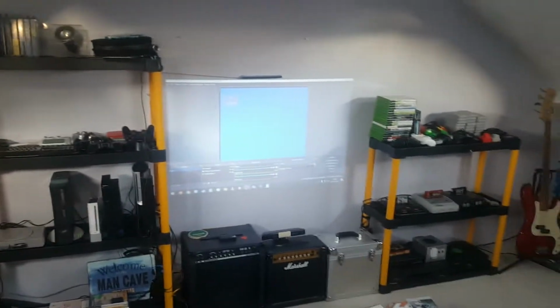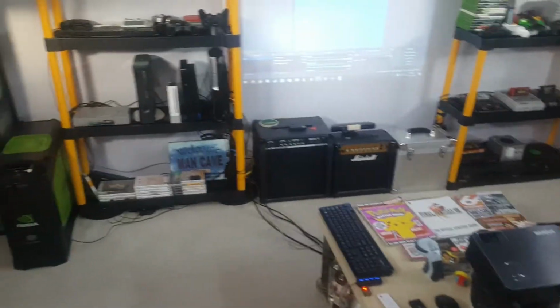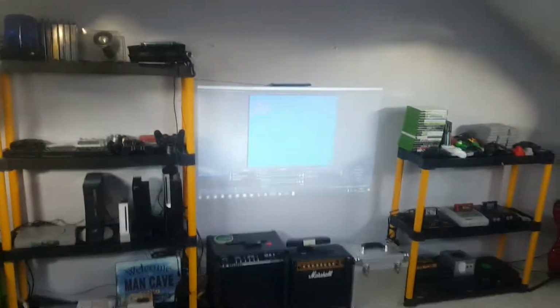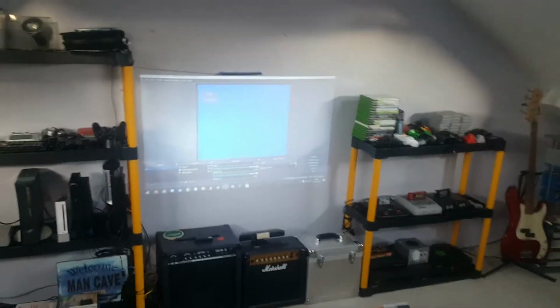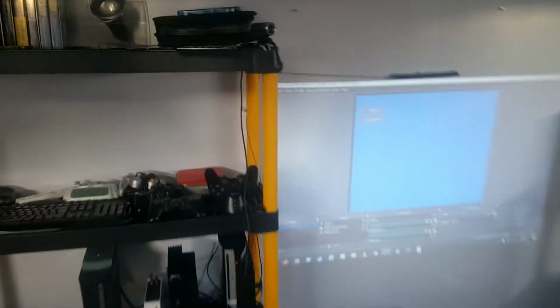As you might see, this is where I keep all of my favourite old retro consoles. Excuse the cable management. I haven't quite finished that yet. But as you can see, I do enjoy using a projector. It's pretty cool for the older style consoles where the definition isn't so much of a factor. But here we go, I'll just show you what I've got.